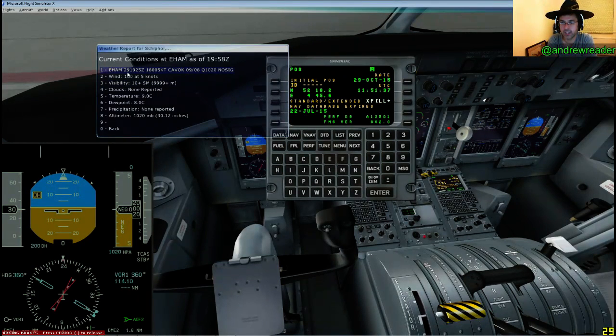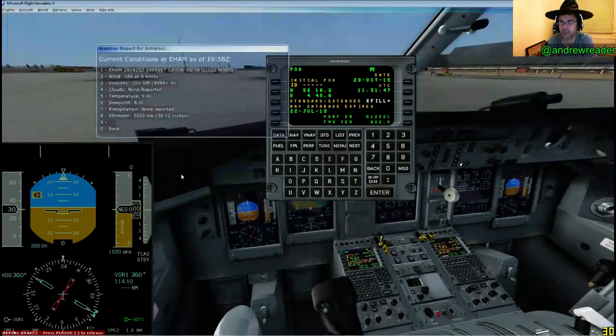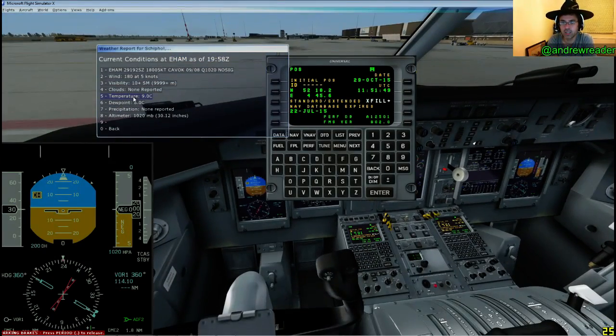Winds, so the reading was taken on the 29th at 1925 Zulu. The winds are 180 at 5 knots, visibility plus 10, clouds none reported, which you can see in the sky. Temperature is plus 9, dew point plus 8, altimeter 1020. So, what we'll do next is start looking at a flight plan.